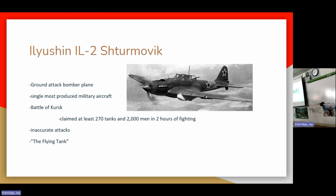Okay, so first we're going to talk about the Ilyushin IL-2 Sturmovik. Sturmovik basically just means fighter plane. Basically, this plane was a ground attack bomber plane, and it was the single most produced military aircraft. And this was really used in the Battle of Kursk. I'm going to really quick pull up a quote. Basically, in the Battle of Kursk, it ended up claiming 270 tanks and 2,000 men in 2 hours of fighting just from the Sturmovik.